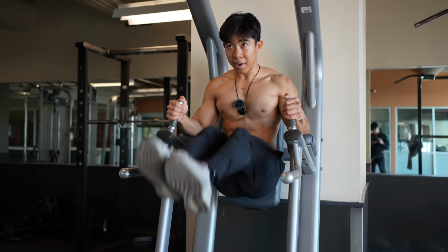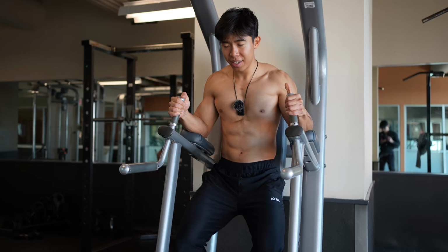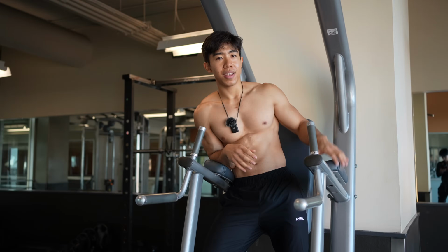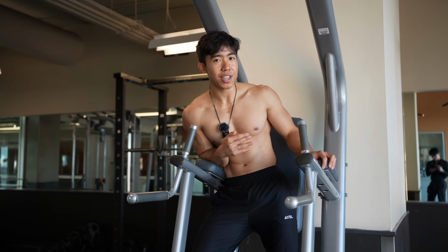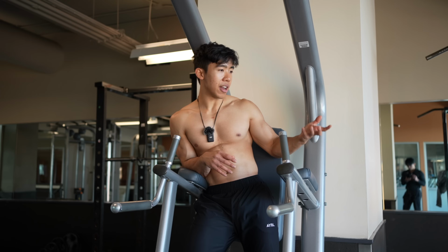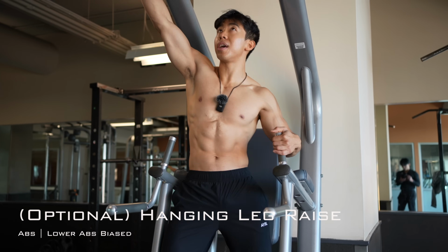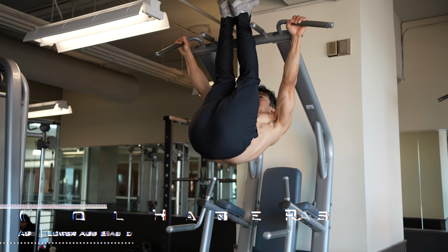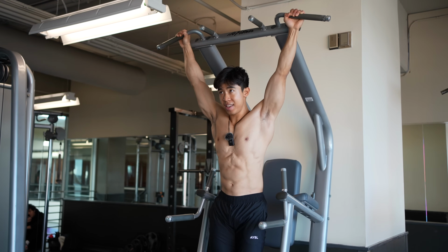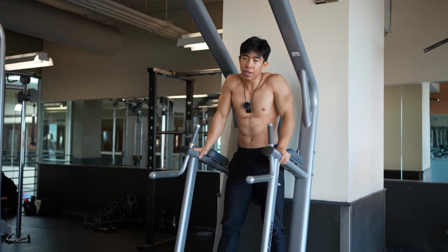Abs aren't gonna benefit from specifically low weight, high rep training. It's pretty much like any other muscle, right? If you keep the volume a little bit lower and focus on intensity, you're able to push your abs a little bit harder. An alternative, if you don't have a captain's chair and you only have a pull-up bar, is the hanging leg raise. But this is a lot more advanced than the captain's chair, I find, which could be a good or bad thing.